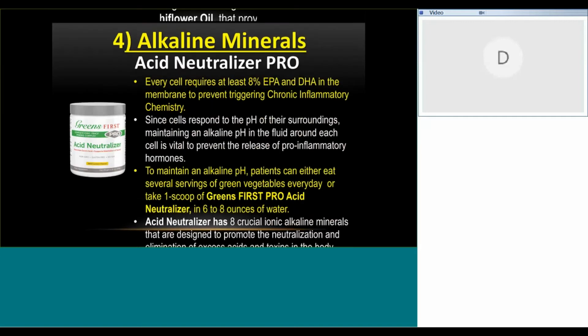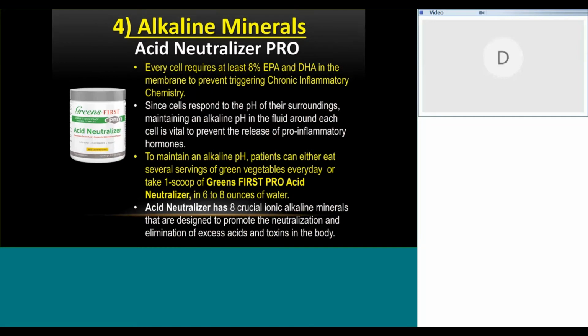And last but not least is alkaline minerals, found in Acid Neutralizer Pro. Remember what the Nobel Prize research said. It said one of the reasons that you can have arachidonic acid leak out of the cell membrane into the blood, causing the chronic inflammatory chemistry, is stress. I mean, nothing is going to stress a cell membrane more than as it becomes acidic with cellular acidosis. You know as well as I do, blood has to stay at a pH of 7.35 to 7.45, but the extracellular fluid should be very close to that. Certainly it needs to be alkaline, over 7. As it goes down and becomes more acidic, there's a problem.